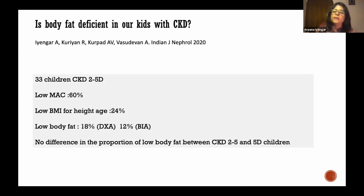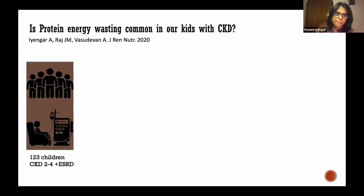And we looked at the body fat through DEXA and BIA. We know that DEXA, though there are limitations, is still the preferable standard method of assessment of body fat in CKD. And we were surprised. Only 12 to 18% had low body fat mass. So our kids, though malnourished, have well-preserved body fat. And there was no difference in the proportion of these children who had low body fat between CKD 2 to 5 and those on dialysis.